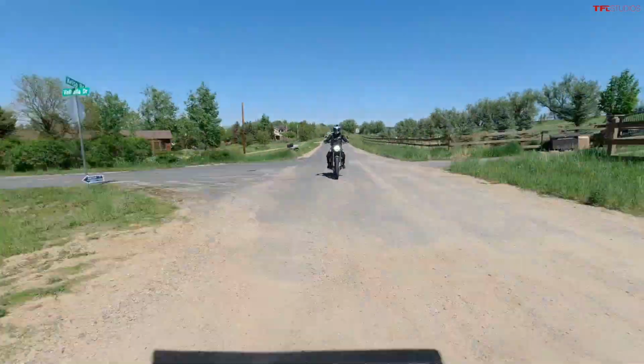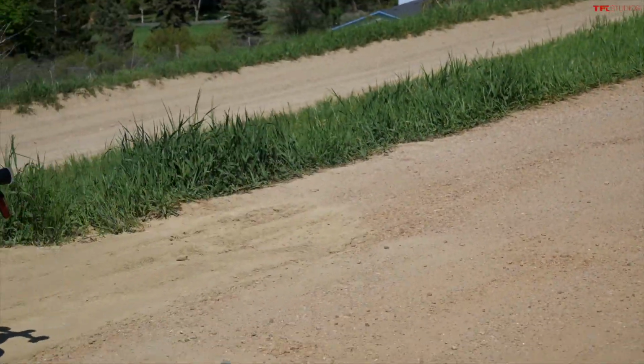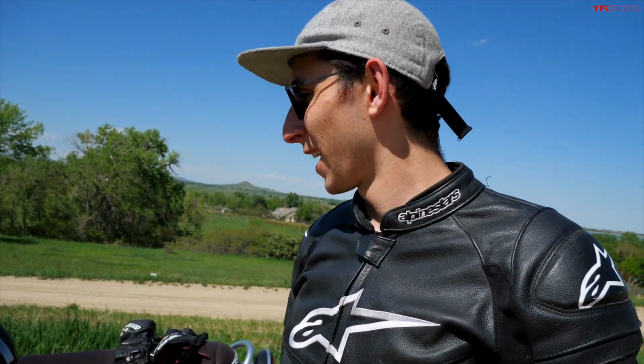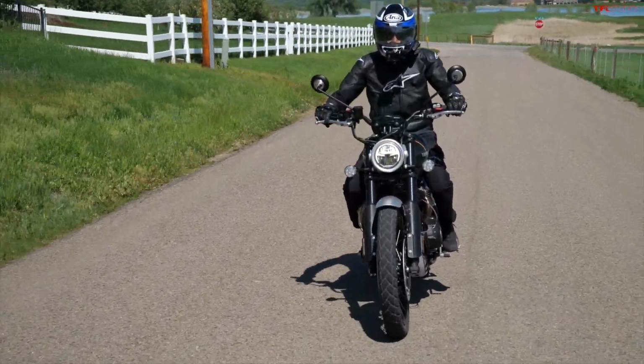All right, Alex, what do you think of the Pass? It sounds really good, I'll give you that. Love the sound of this bike. Definitely a different riding position though, but yeah, the sound really did it for me.